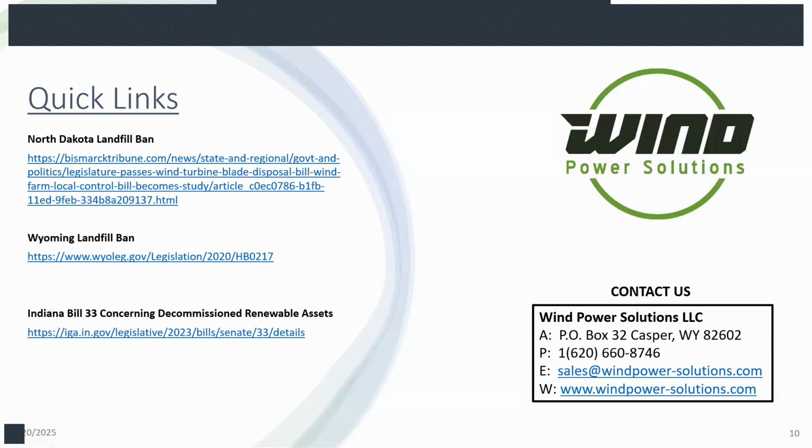Yeah, there's a few other companies, one in Oklahoma, one in Iowa. We don't really work with them as competitors at this point. There's a lot of blades out there, so there's a group of us trying to work together just to make sure blades are getting recycled and not going to landfills.